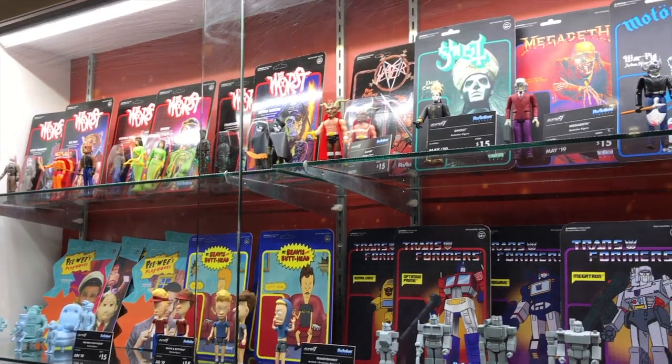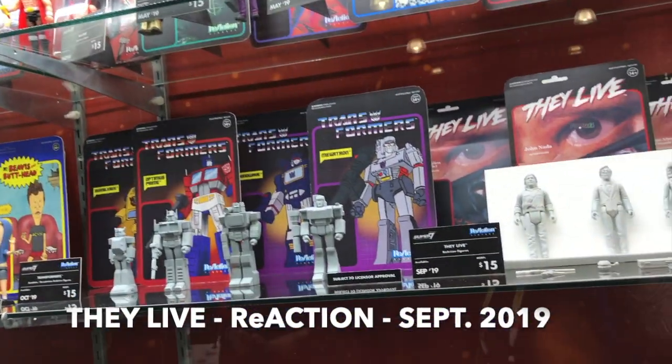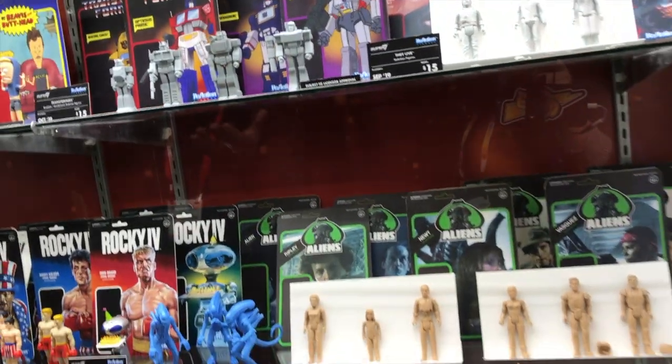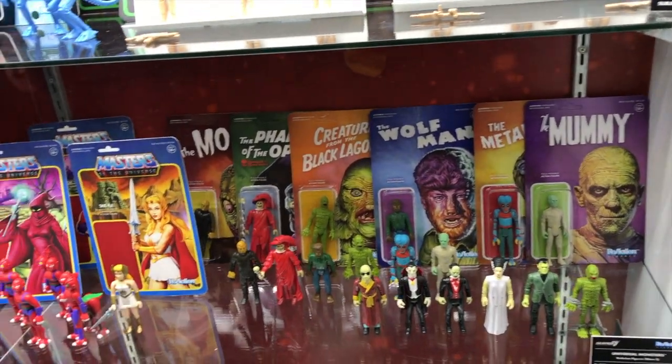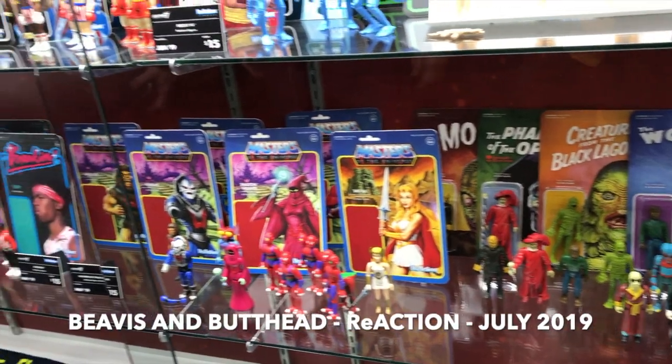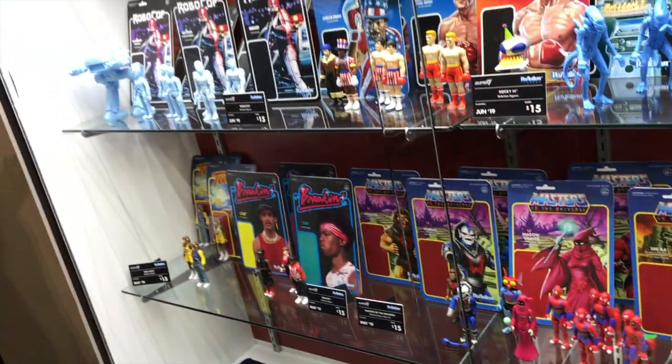We have They Live, which is the classic, of course, John Carpenter film. We've got Transformers, again G1 cartoon inspired, but as Reaction figures. Beavis and Butthead, gotta have the great portfolio, of course. And we have Pee-wee's Playhouse.